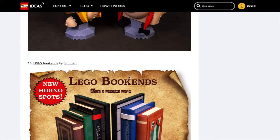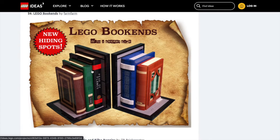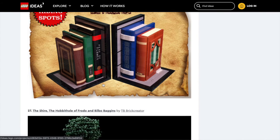Next up, oh, we have another Lego bookend, by Farm. So this is just a similar concept to the other one, except instead of trains, it's actual books. I think the train one is more unique, but this one definitely does look good as well. I wouldn't be upset if this became a set.